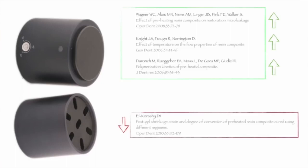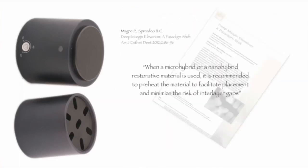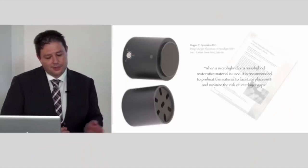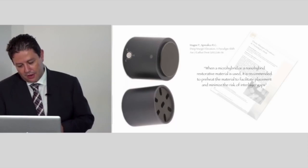So if we follow the literature and our practice, we've been using preheated materials for several years and we have very good results. And there is an article by one of the masters in aesthetic and restorative dentistry, Pascal Magne, written with Roberto Spreafico, that says that when you use a micro-hybrid or a nano-hybrid restorative material, it is recommended to preheat the material to facilitate the placement and minimize the risk of interlayer gaps. So if Pascal uses it, let's use it, because it's a reference in restorative dentistry.